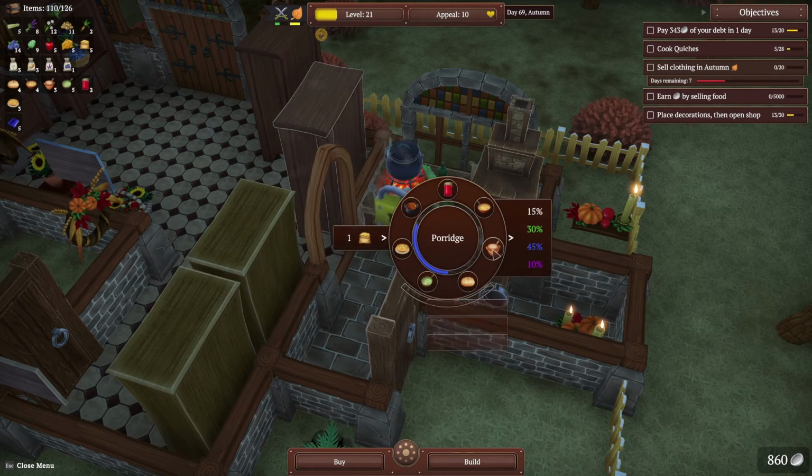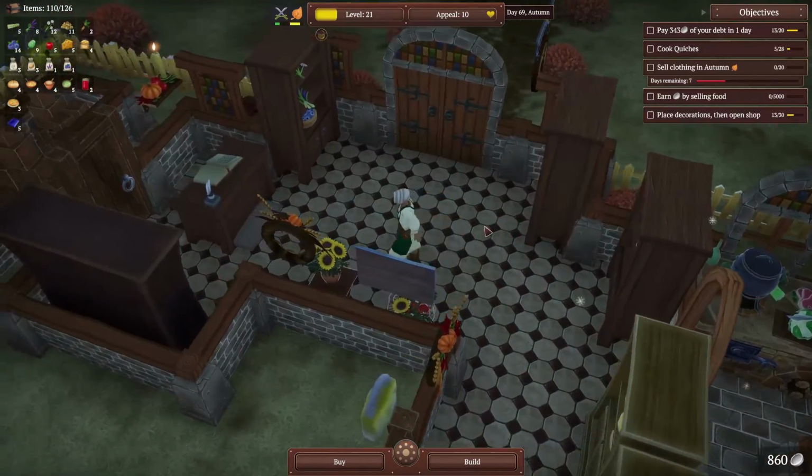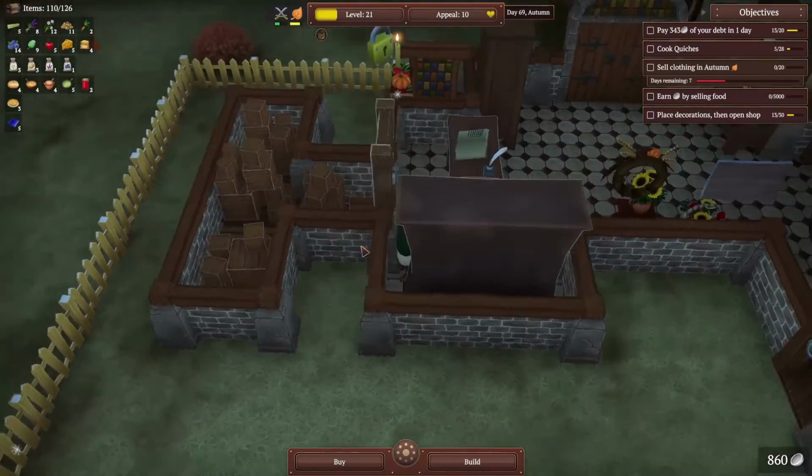Oh, that's very good. Right now, let's just get ourselves one porridge. Just do that, please be good. Okay, green porridge. It could be better. It could be a lot worse. Okay, splendid. So that's that. I think we just open up. I'm a little bit concerned about our stock levels.